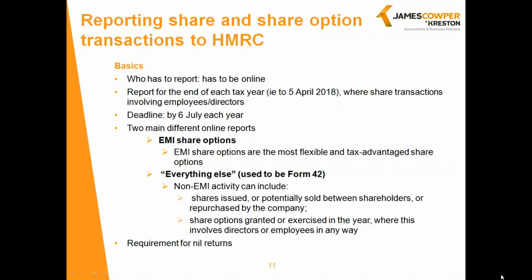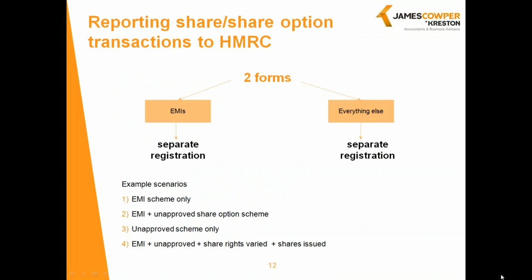There is quite an onerous registration procedure through the government gateway, and you need to allow time for this. So it's no good deciding to do these things on the 5th of July, because you need up to 10 working days. You then also need to allow additional time to register the relevant form, potentially further days. And once you're in the registration process, this will roll forward each year. However, a point to note is that if you have no share activity in the year, and in a previous year you did, you still have a requirement to fill either a nil return or cancel the registration. So you still have a requirement for nil returns even if nothing's going on in the year if you previously registered.